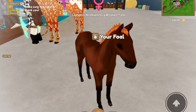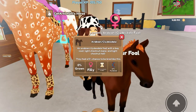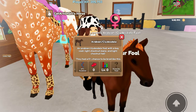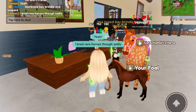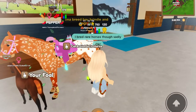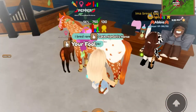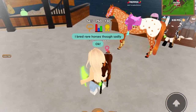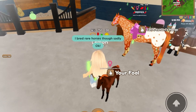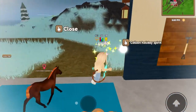Alright, so here is my cute little foal. And it is a filly, 5% chance to be bred like that, and yeah. Ooh, a bay, brindle, and a leopard. Okay, I can't wait to see what this one will look like. Oh my goodness, look at Pepper! She's so cute. I love Pepper. I love all your names that you do. I need to start naming my horses. I haven't really done that. Let's get the spirit. There we go.